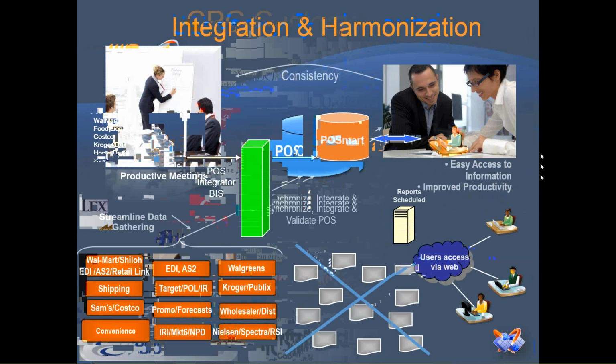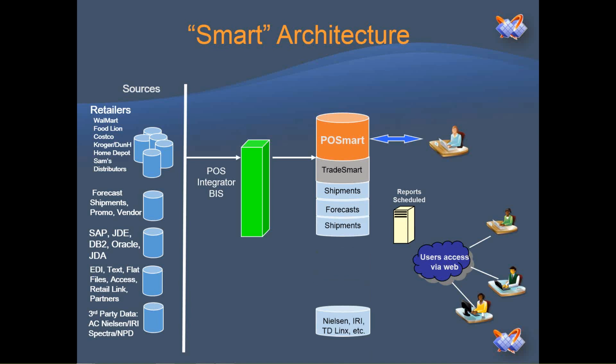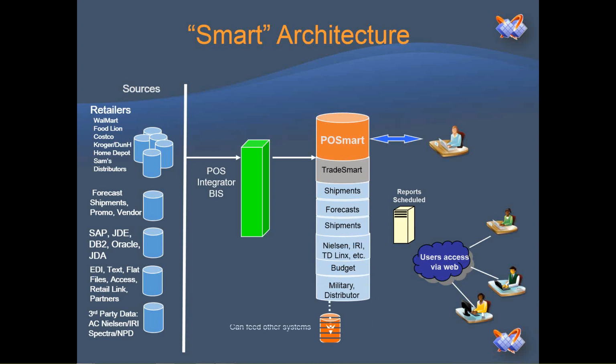But then the TradeSmart application, leveraging our smart architecture, allows us to add other data to that architecture. And that's where our TradeSmart application came from. We often see companies integrate shipments probably 90% of the time, if not more. We also integrate things like forecasts and budgets and, again, third-party data. And we even have the ability to integrate data coming from military stores, too. So to us, it doesn't matter what you want to integrate. Our Blue Sky Integration Studio supports all data sources, so we're able to integrate that.